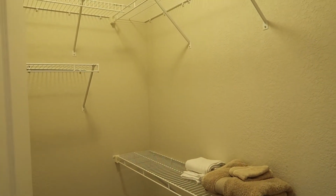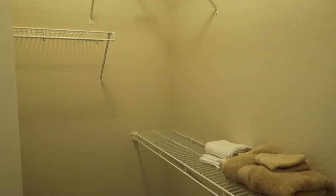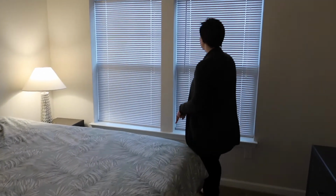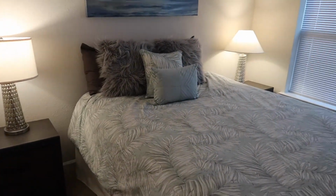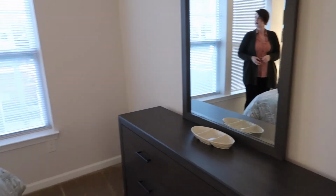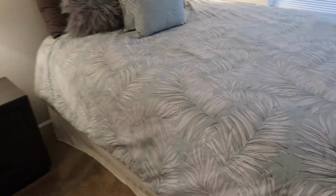Your guest bedroom closet's a huge walk-in closet, so lots of room for storage again. So this would be a perfect little office for you. And then your guest bedroom itself, you can put a queen size bed in here. It's pretty big. Good size. This would be a nice big office.